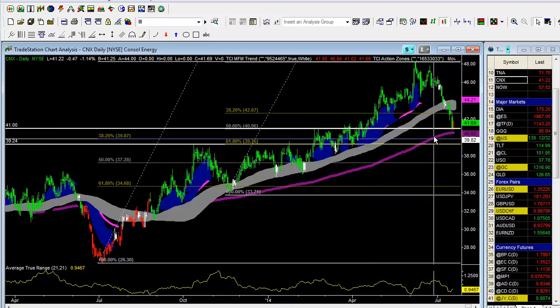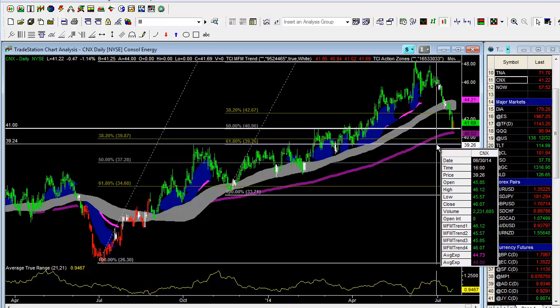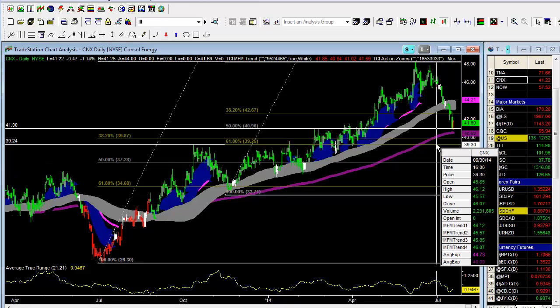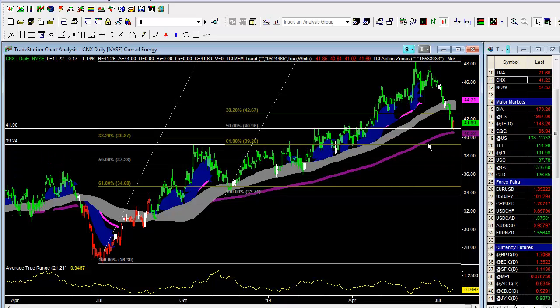So the key trade zone in CNX, the upper end of that zone is roughly $41, and the lower end of that key trade zone is $39.26. Knowing that this is a key trade zone, you could go long anywhere in this area with your catastrophic stop loss at least 75 cents to 1 full point below the lower end of the key trade zone of 39.25 roughly. So anywhere down in here, that's where you want to be. All right, hope that helps.